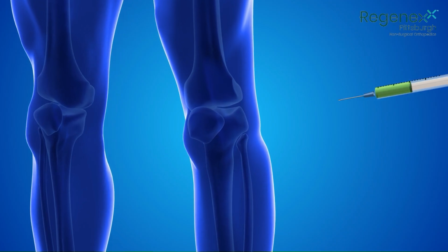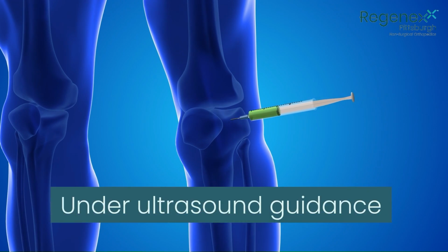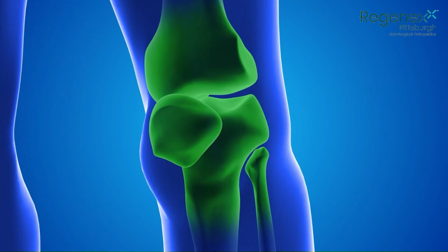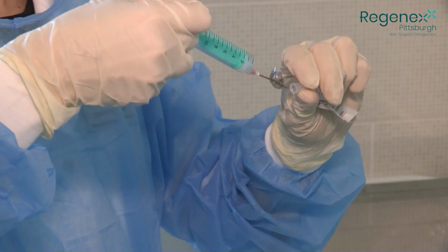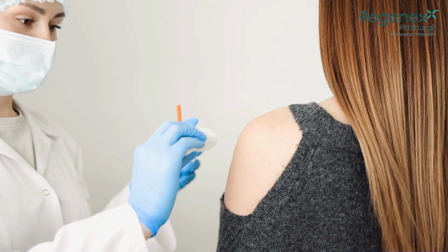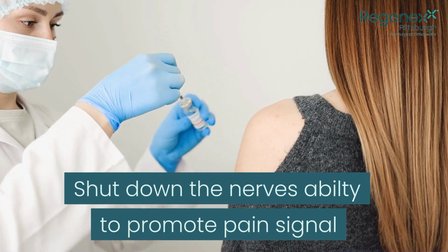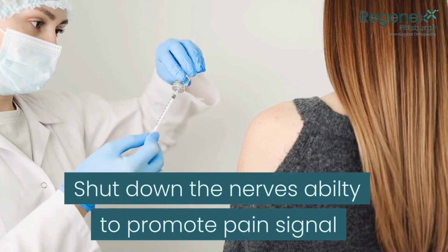Nerve blocks are usually delivered through injection under ultrasound guidance. We can also do injection approaches for nerve blocks under fluoroscopic or X-ray guidance. It depends on the area of the body that's being treated. When nerve blocks are being done for anesthesia purposes, we try to utilize either ultrasound or fluoroscopic guidance to place an anesthetic medication directly around the nerve itself. What that does is it actually shuts down the nerve's ability to promote pain signal.